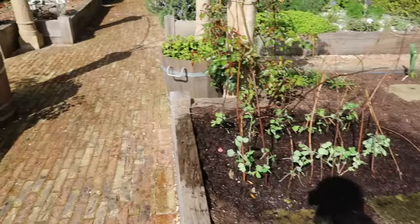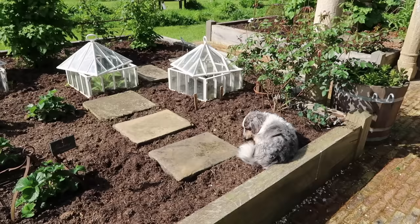Bunny has been sunbathing. I'm gonna go and make myself a quick avo on toast and then it's time to head out for our walk.